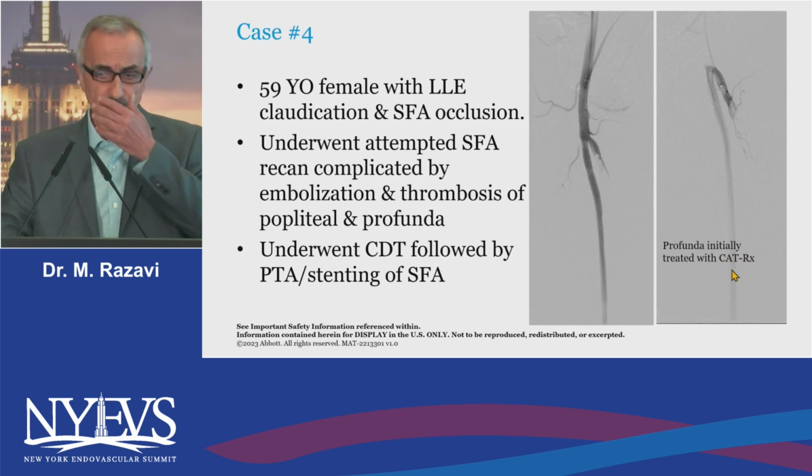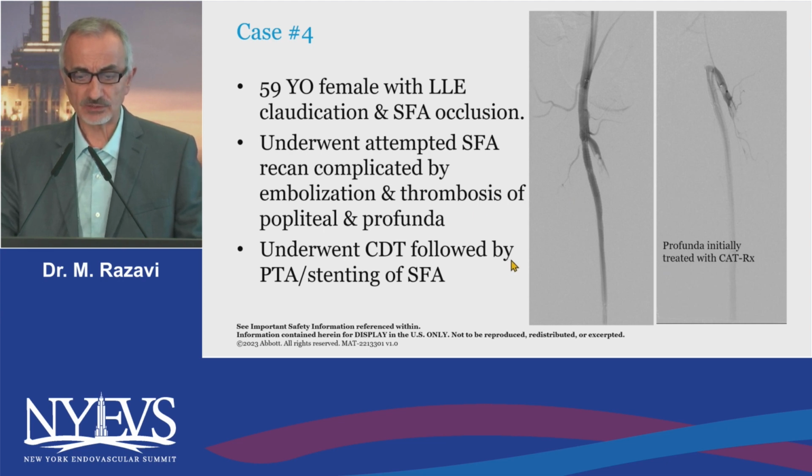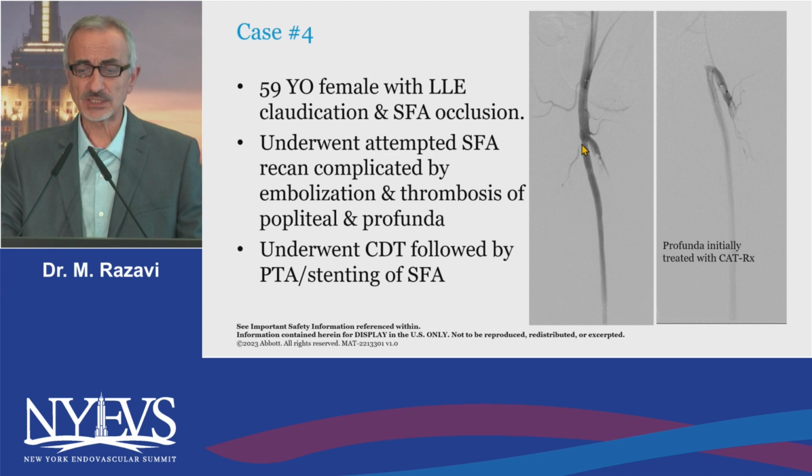This was another one that we treated with Indigo first. Complicated history, patient has had multiple interventions, this, that, and the other, everything's thrombosed. So after we declotted the SFA and stented it, it is stented all the way up to here. The issue that I want to show you is the profunda. The profunda is out, and my stent right up there was flaring into the profunda, so it made it difficult over 014 to advance larger catheters in there.